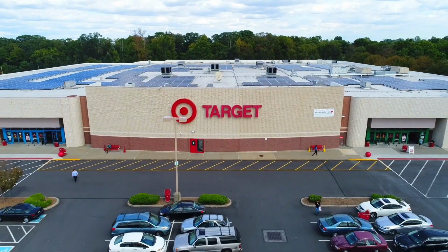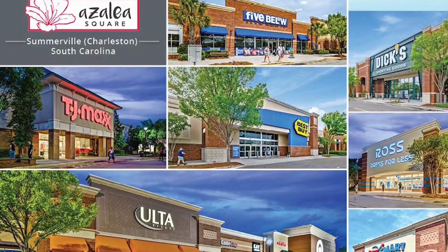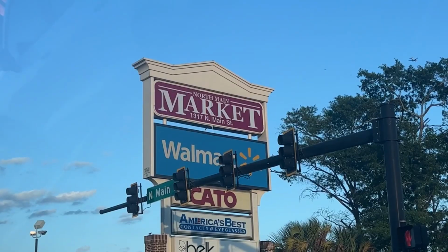Now, something I am able to talk more about is the Target situation. I'm talking about whether or not there is a Target in Summerville. Now, thankfully, there is a Target in Summerville. It's close to the downtown area, so you can grab a new dog toy for Fido while you do your grocery shopping. I'm kind of joking here, but there are nice shopping centers at the Azalea Square and across the street at the North Main Market.